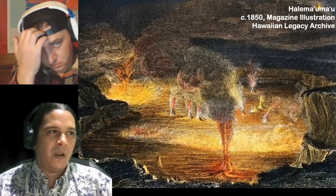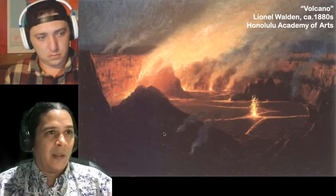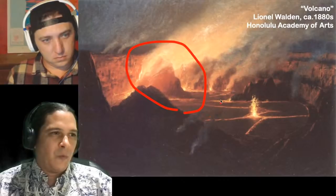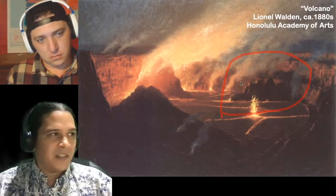Maybe here's another view of that through a painting from the Hawaii Legacy Archive. And something a little bit more familiar now might look like islands within the lava here, painted by Lionel Walden from the Honolulu Academy of the Arts. So 1880s.